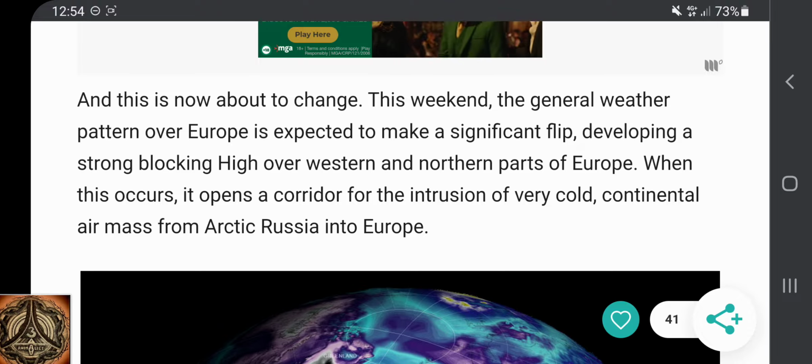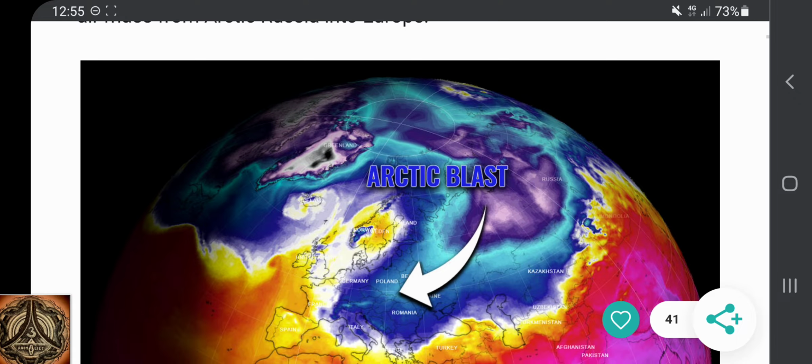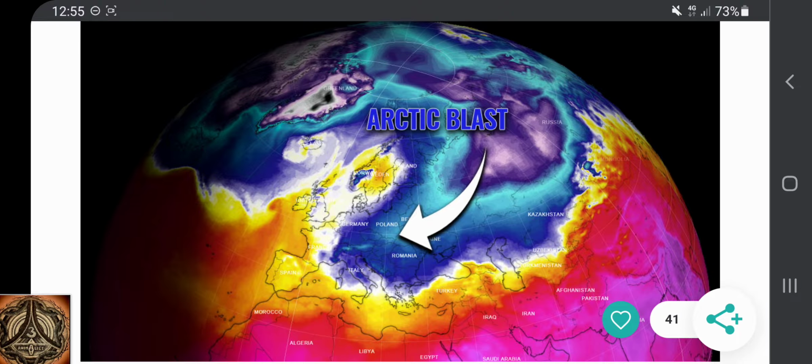This weekend, the general weather pattern over Europe is expected to make a significant flip, developing a strong blocking high over western and northern parts of Europe. Kursk magnetic anomaly. When this occurs, it opens a corridor for the intrusion of very cold continental air mass from Arctic Russia into Europe. Kursk magnetic anomaly.